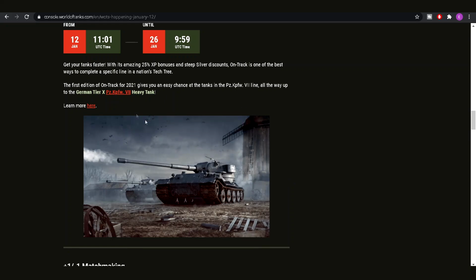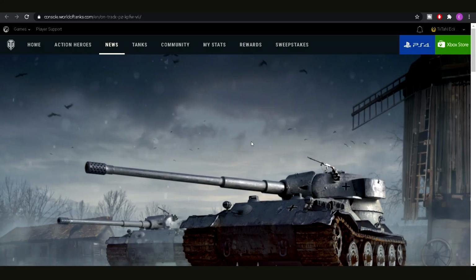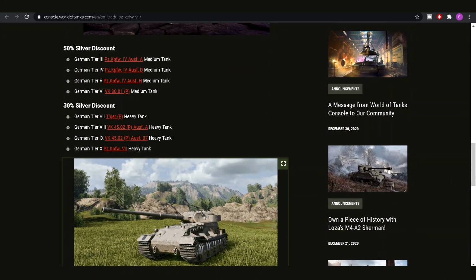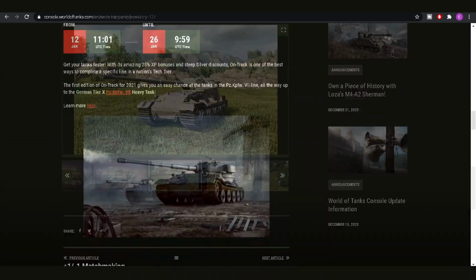Other than that, you'll be getting discounts on the tanks previous, so if you want to pick up any of them in specific, if you've already played past them and you want to pick them up again, then now's a good time. I think it's 50% discount on tanks up to tier 7, I believe, so tier 1 to 6, and then it's 30% off tier 7 to 10, if I'm right in thinking. We'll just go over that right now to clarify. So up to tier 6 is a 50% silver discount and 30% off tier 7 to 10.